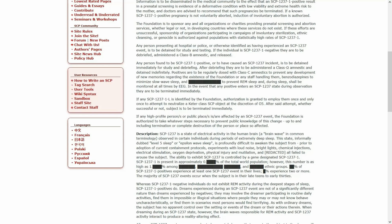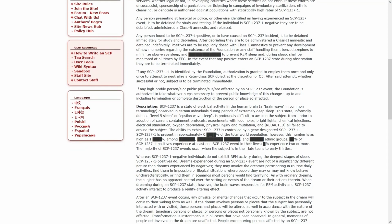If the individual is SCP-1237-1 negative, they are to be debriefed, administered a Class B amnestic, and then released. Any person found to be positive or to have caused an incident is to be detained immediately for study and debriefing. After debriefing, they are to be administered a Class Omega amnestic and detained indefinitely. Positives are to be regularly dosed with Class C amnestics to prevent any development of new memories regarding the existence of the Foundation or any staff handling them.